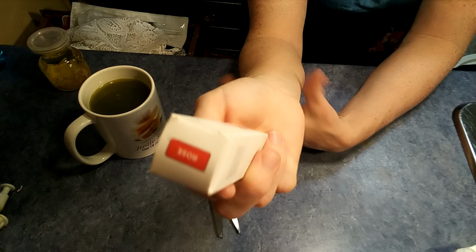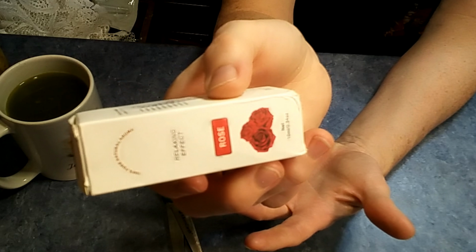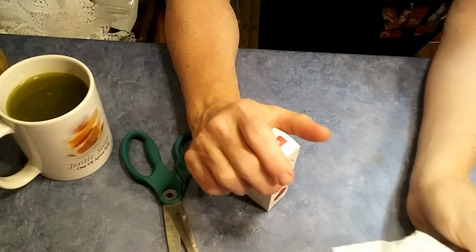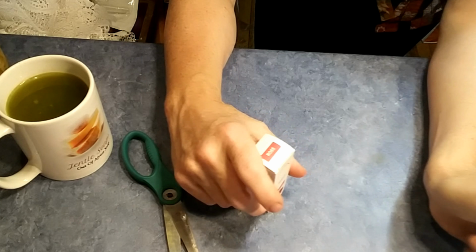But I won't be able to tell you where I got it, because a lot of these places don't give me an invoice, so I'm not really sure. But we'll talk about that when the time comes.